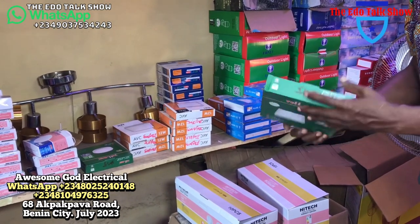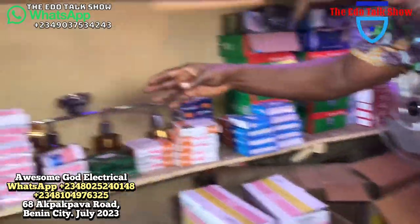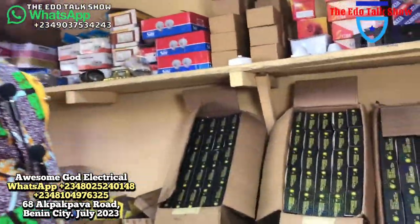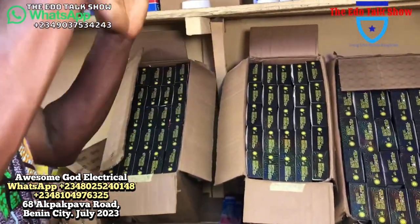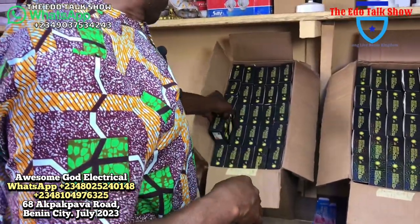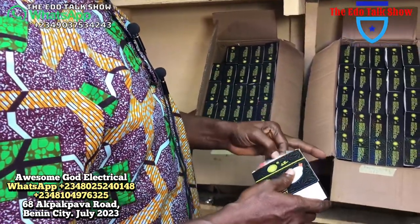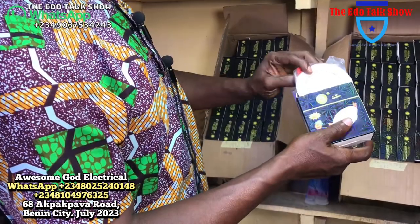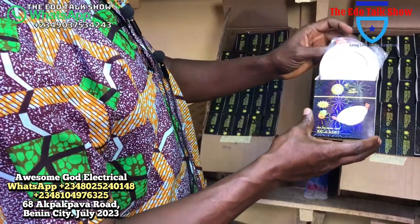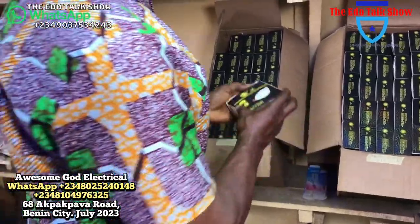So let's look. That is how it is. Then over here, we have COB lights. All these lights we are checking, they are all LED. They use low current and they will remain very bright. This is 7 watts COB. It's double color, white and warm white. You switch off, you switch on, it gives you white, gives you warm white, and a combination of white and warm white. So you decide the color you want. This is 7 watts. It is 1,600.